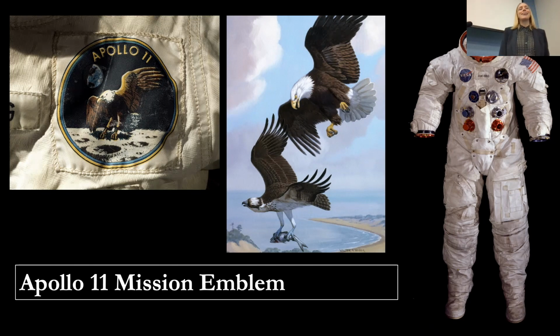And initially this eagle was not carrying this olive branch, and they added it to make him seem more peaceful. And the picture here is from a National Geographic bird book. They actually just traced that eagle out of the bird book for the patch. And then they made it look a little friendlier, because the feedback was that it looked too frightening.